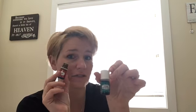It has a spicy, earthy aroma. Not everyone's favorite to smell. That's why I put some peppermint in it, because then you get the effects of this and this, but you get the smell of the peppermint, which just kind of calms it down a little bit. It's not everyone's favorite, but this is a carminative and antispasmodic for symptoms and relief of digestive discomfort.